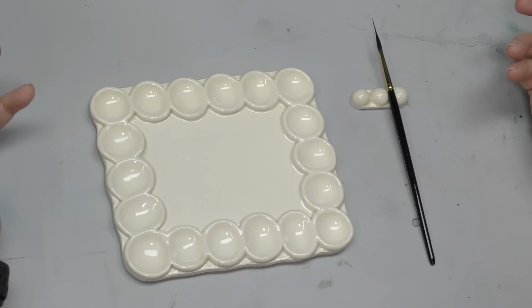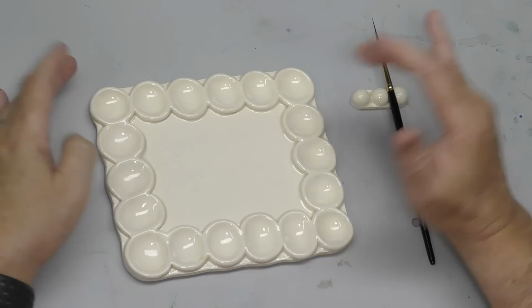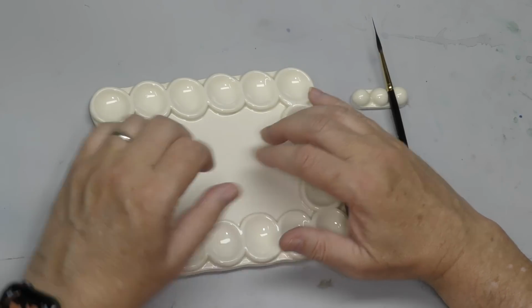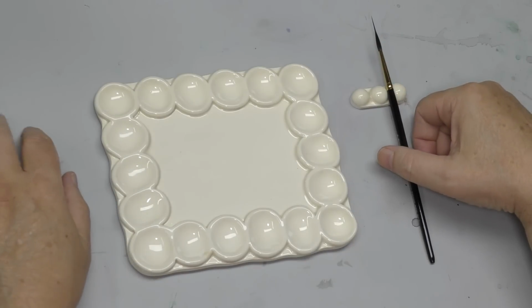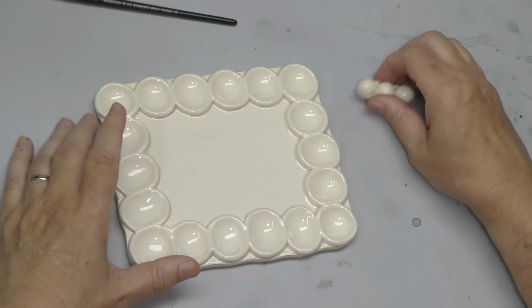So very simple. Ceramic is an excellent painting surface. Doesn't stain, cleans off completely. I was thinking I might even use this for gouache, not sure. But go over to his Etsy store and give him a look and see if he's got something that interests you. Just a wide variety of things over there. Okay, so that was a quick one.